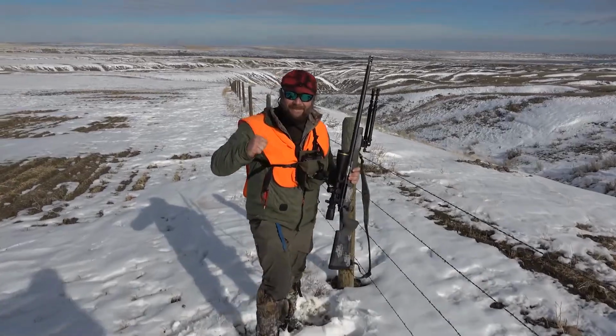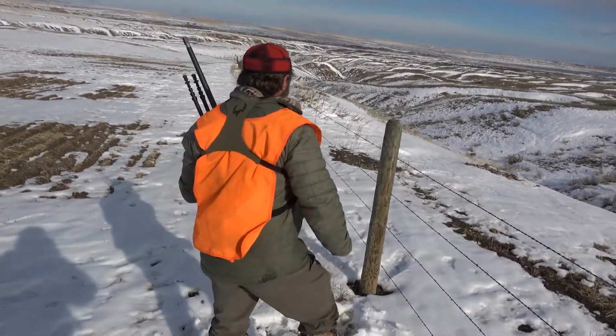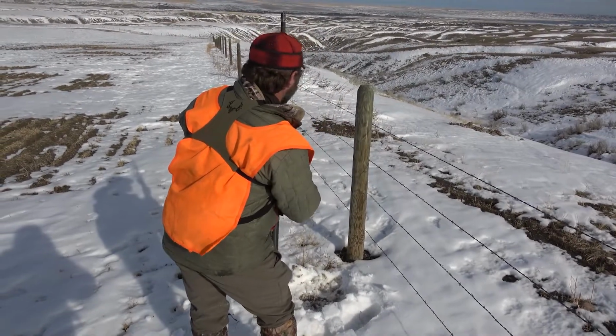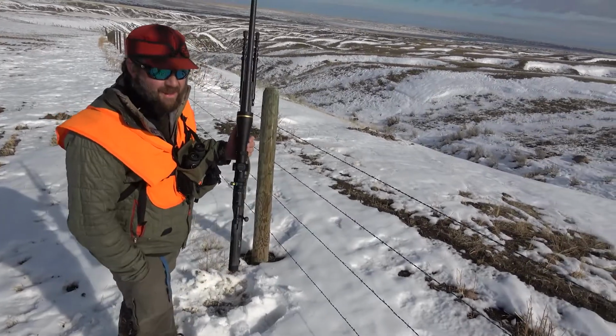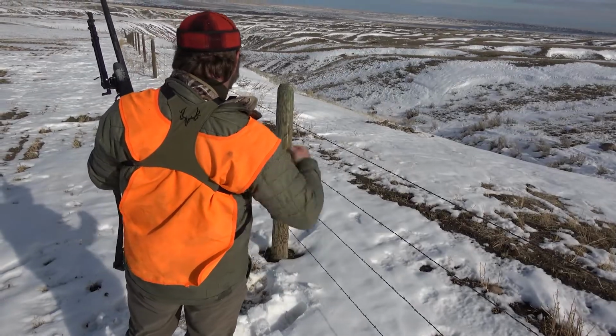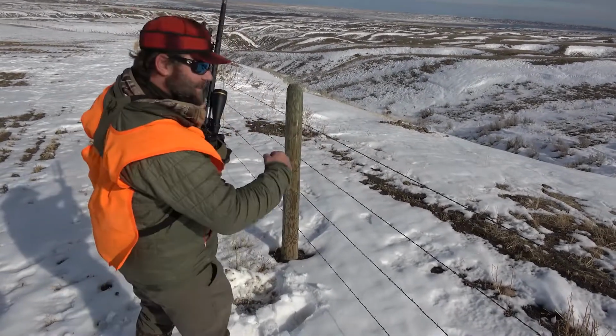Nice, dude. Normally that's not, but he already had one in him, dude. I don't want him going down any further than that, you know? Yeah. Anchoring them's more important than saving, I mean, I hate to say saving a little bit of meat, but I don't want to lose it all if he was to get away. Nice, man. Nice. Yes.